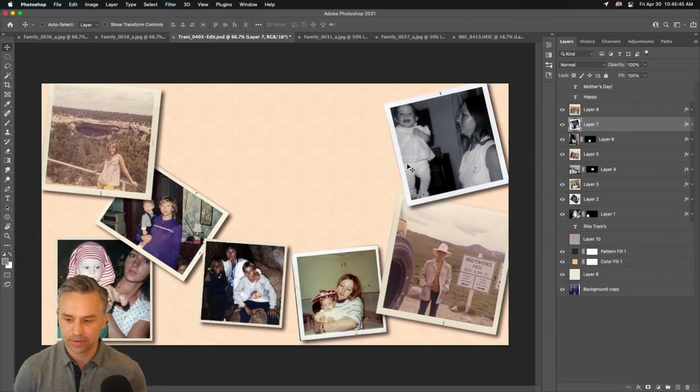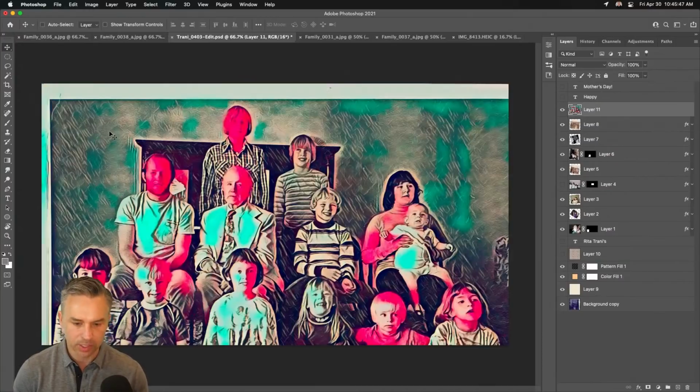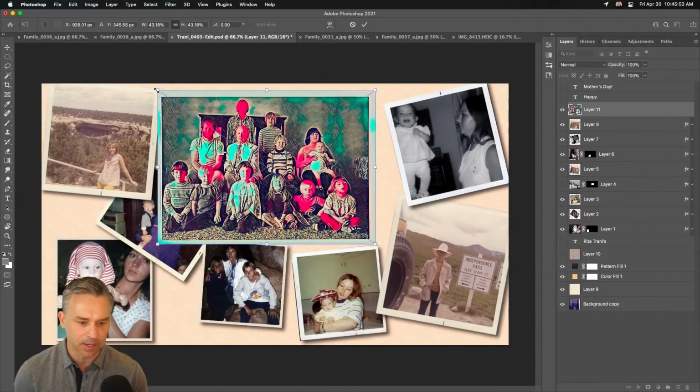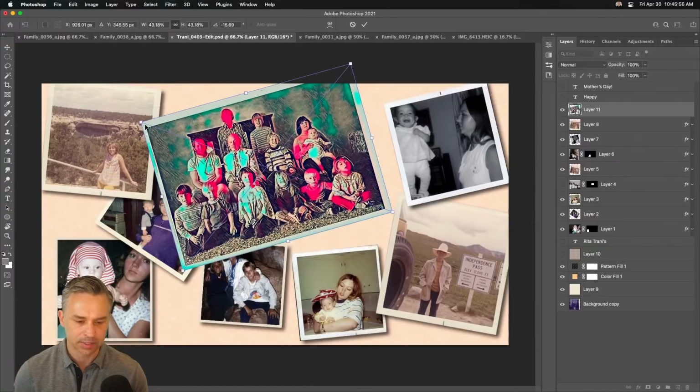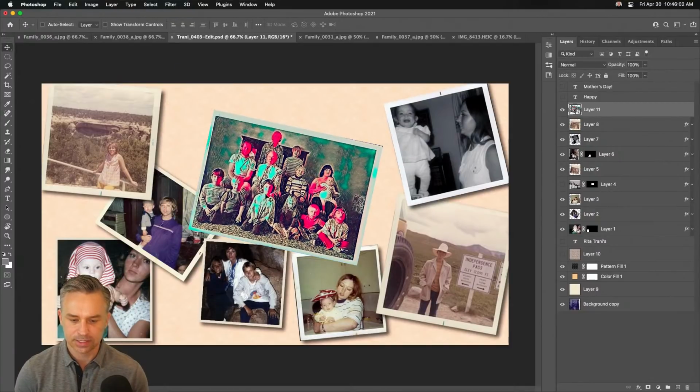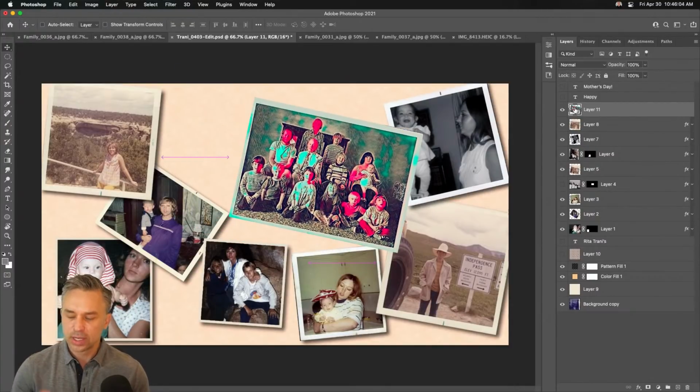A bunch of these photos are already set up, and we can go ahead and paste in this one, make it a smart object, because if I want to scale it down and then scale it back up, I have that ability, right? So again, we can adjust that accordingly, like that. There we go. There we have this photo.